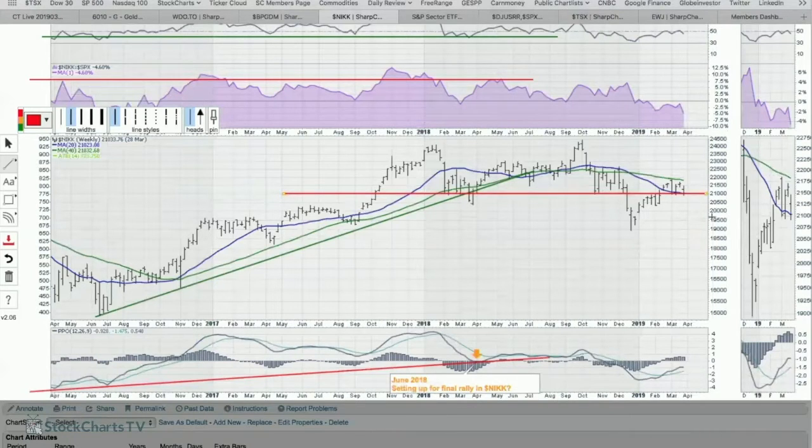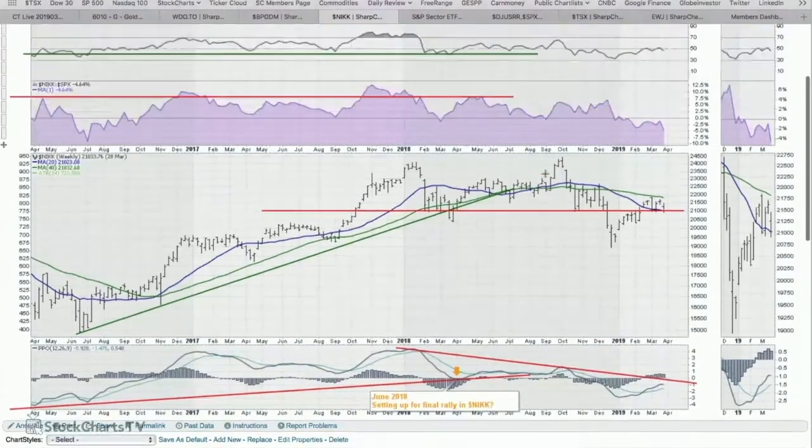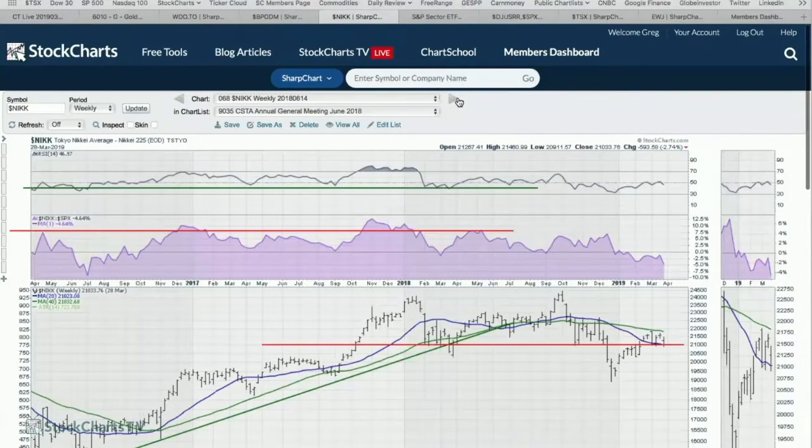It did make a new 5-week low. And again, usually when you're making lower highs and lower lows, you're in a downtrend. 1 week doesn't make a downtrend, but I would say it's starting to get precariously low. And here is the reason I'm more concerned: the PPO looks like it wants to roll over here under 0. And again, that just starts to add to the pressure. So not that strong on the Nikkei. And again, this relative strength low breaking out to new 2-year lows this week just doesn't bode well. I think that market starts to sell off.